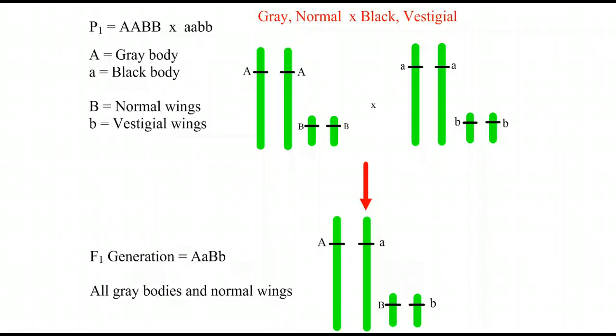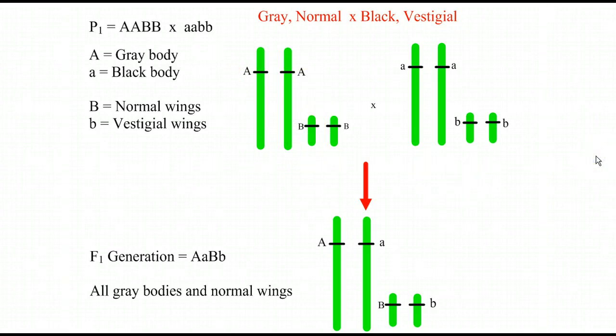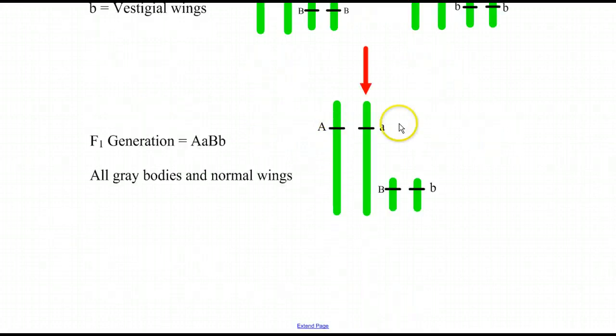The assumption we made and that Mendel made was that the genes assorted independently. And you can see that would mean that the A gene here is on a separate chromosome from the B gene. And you've already done this cross before, but just to go through it briefly, you have a homozygous dominant A, homozygous dominant B, crossed with homozygous recessive, and all of your F1s are going to be heterozygous. So they'll show both normal traits.